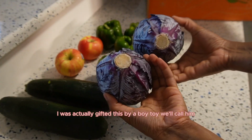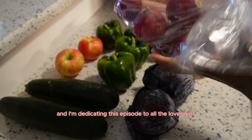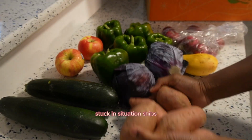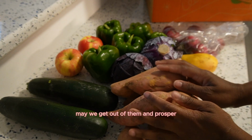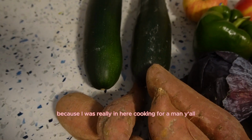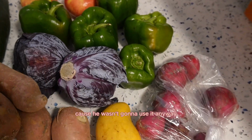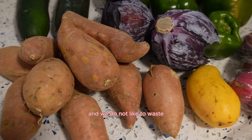I was actually gifted this by a boy toy, we'll call him, and I'm dedicating this episode to all the lover girls stuck in situationships. May we get out of them and prosper, because I was really in here cooking for a man, y'all. But yeah, it was really nice of him to give me this extra produce because he wasn't going to use it anyway, and we do not like to waste.